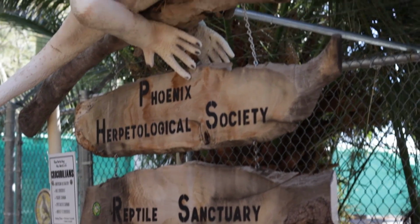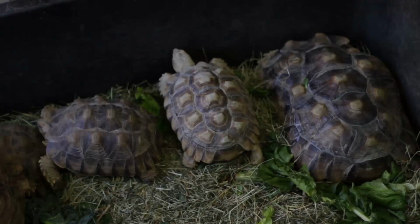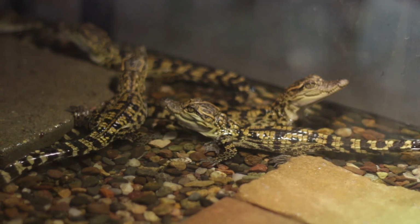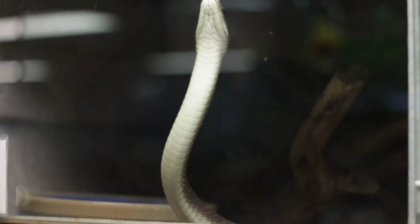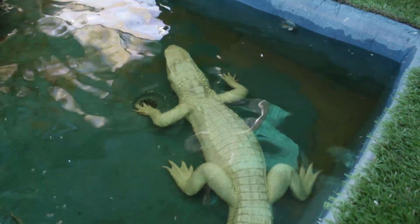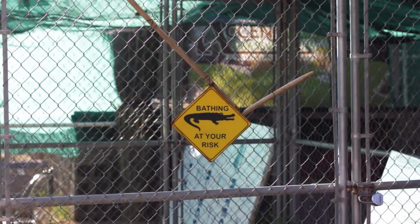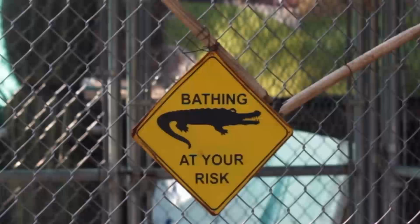At the Phoenix Herpetological Society, located in Scottsdale, Arizona, you'll find a variety of creatures ranging from turtles and lizards to crocodiles and snakes. They house some of the planet's most exotic animals. However, one of their most notable attractions is their large abundance of alligators. And even though you'll find a rare albino alligator within their fences, some would argue that there is an even more interesting alligator living at the Herpetological Society.